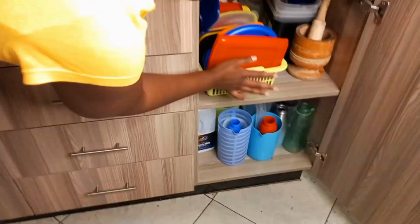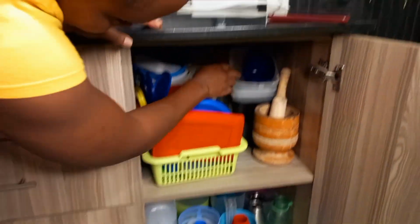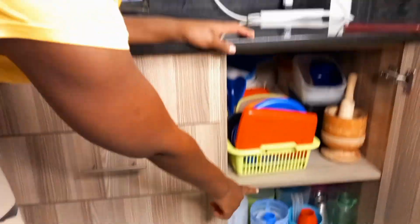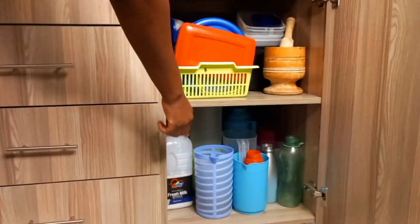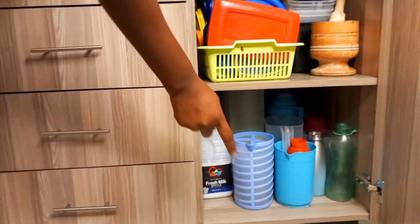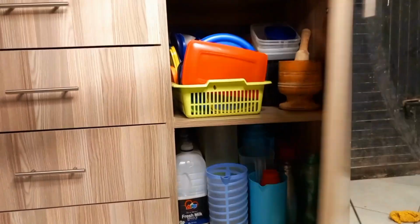So guys, it's been a marathon. I'm telling you, this kitchen is massive, and at least I've done a few things. As you can see, I've kept all the storage fridge containers here, water bottles, jugs, a lot of water bottles and milk storage there.